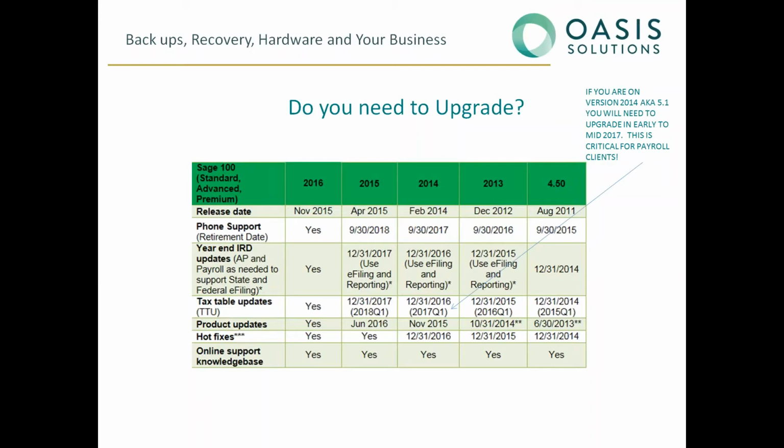So you can see then in 2018, the version 2015 will be retiring, and then subsequently, if they continue with how they've done it for the past several years, in 2019, the 2016 version will be retiring. So what I would suggest is that you take a look to see what version that you're running. How you would do that is you would open your Sage and go up to Help and About, and it will let you know what version you're running.